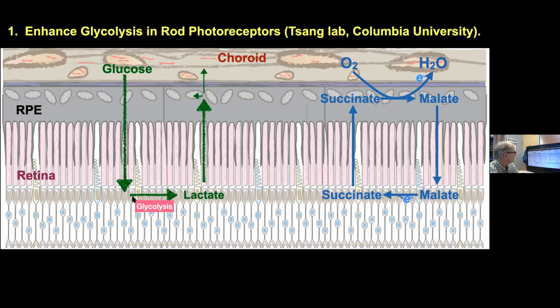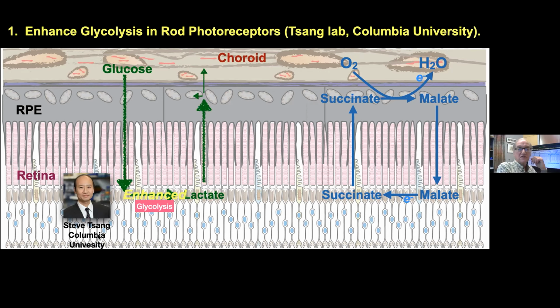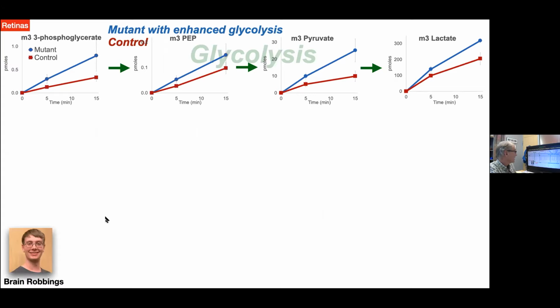Okay, so here's our model. I told you glucose gets through the RPE and gets into the retina. There's a lot of glycolysis to make lactate. The lactate can feed the mitochondria. And then we have this other cycle here, where succinate is a carrier of electrons to the pigment epithelium. Steve Sang, very fortunately for us, got very interested in this whole idea of there being a metabolic ecosystem. He's a clinician, physician, scientist, and so he's very interested in trying to exploit this to come up with therapies.